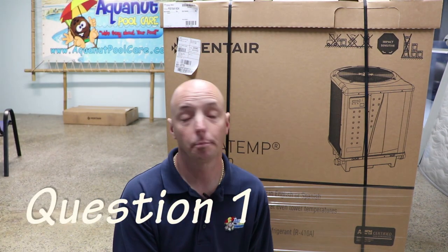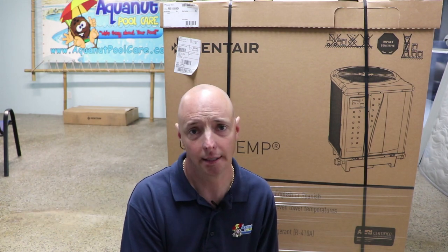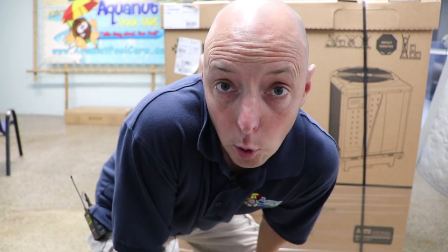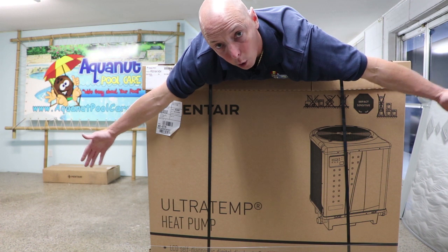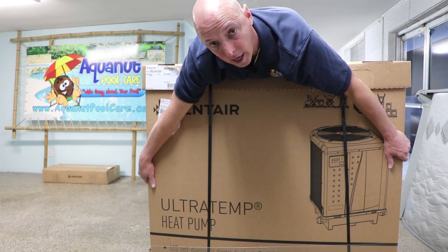Are heat pumps better than heaters? Well, the answer really depends. Heat pumps can only heat the pool about 20 degrees above the ambient air temperature. That just means how hot or cold it is outside. Heat pumps cannot heat the pool when the ambient air temperature is below 55 degrees outside.